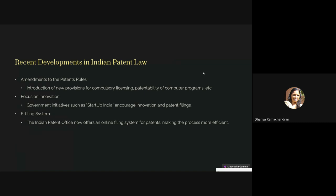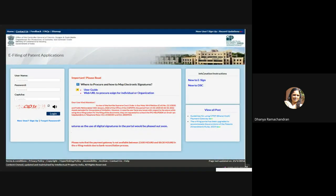If you look at the right hand side, you can see the information instruction. There you can see new to e-sign, so it's new to DSC, digital signature. Digital signature is mandatory to use this site. So apart from having a username and password, you should also have a digital signature to use this website, so that all the documents are digitally signed. Whenever we sign for our clients, basically as attorneys, we have to have a digital signature and an account in this e-portal.